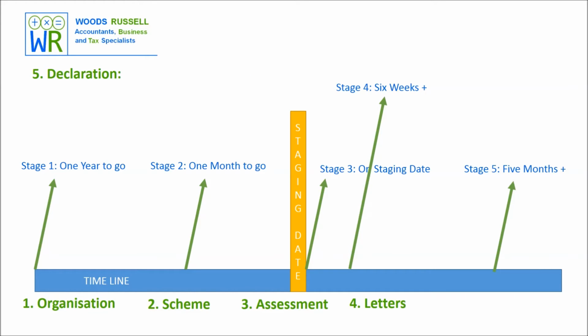Now, stage 5 is 5 months after your staging date, so quite a way after, and the danger is that it's so long after that you would forget this stage. I call this the declaration stage. You have 5 months from your staging date to sign what's called your declaration of compliance, and this essentially gives the Pension Regulator your pension scheme details and tells them that you're fulfilling your obligations, and it also gives them basic details about how many employees are enrolled, and bits and pieces like that.